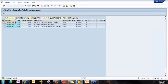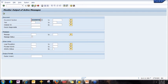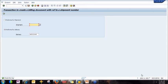So all the user needs to do is select this, and then they can execute it. If they want to change the output or the printer, they can change the printer here, execute it, and it's going to print all these documents in whatever printer they choose. Once they're done with it, they just hit the arrow back, and it's going to take you all the way back to ECC. There you go, I'm back in ECC.